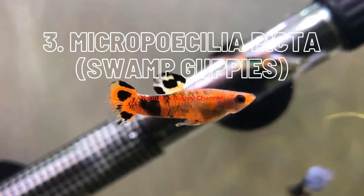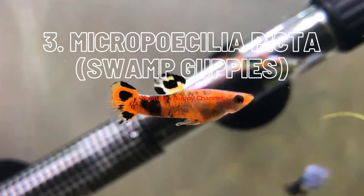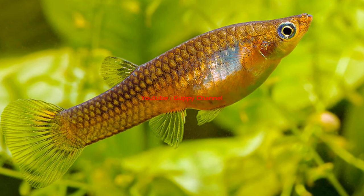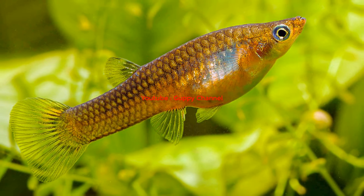3. Micropoecilia picta, swamp guppies. Unlike the other two types of guppies, the swamp guppy is not an exclusively freshwater fish, and can be found mostly in coastal swamps and brackish marshes. Swamp guppies are also called scarlet livebearer. They're small fish that are native to Central and South America. They're omnivores and they're rarely found in home aquaria.